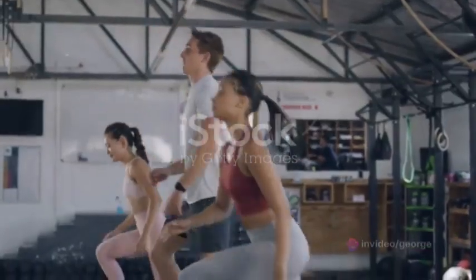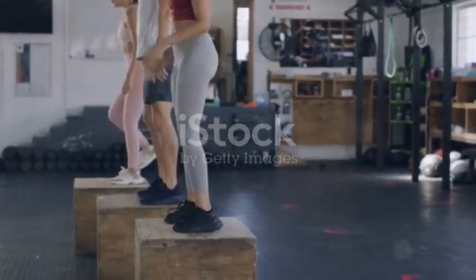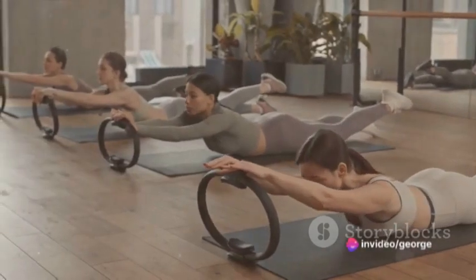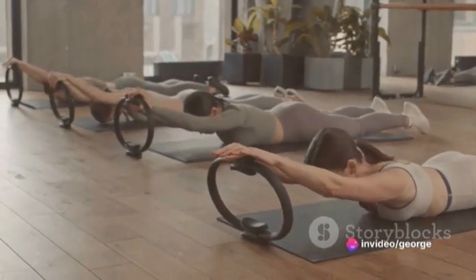The third step is to gradually increase the intensity of your workouts. This can be achieved by adding more repetitions, performing exercises more slowly, or incorporating more complex movements. Remember, the goal is not to rush through the exercises, but to perform them with control and precision.